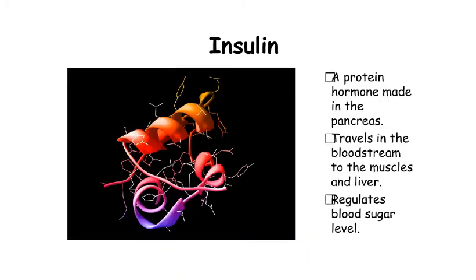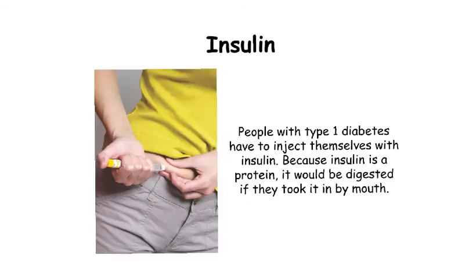Another group of important proteins are hormones, chemical messengers that travel around our bodies in the bloodstream. An example is insulin, a hormone that regulates blood sugar levels. It is produced by the pancreas and travels around the body to the muscles and liver, where it regulates blood sugar by triggering the target cells to convert glucose into glycogen so it can be stored.